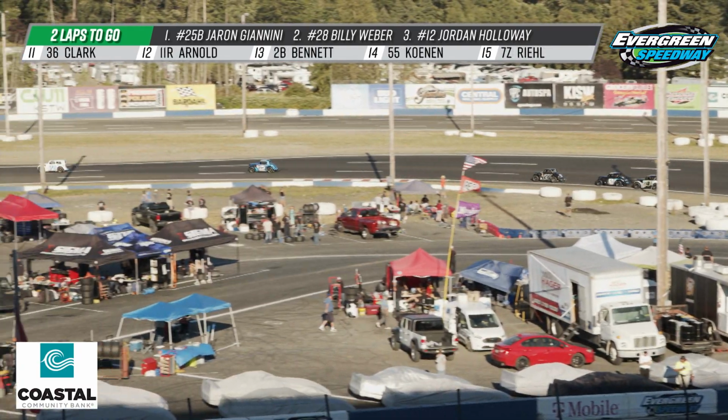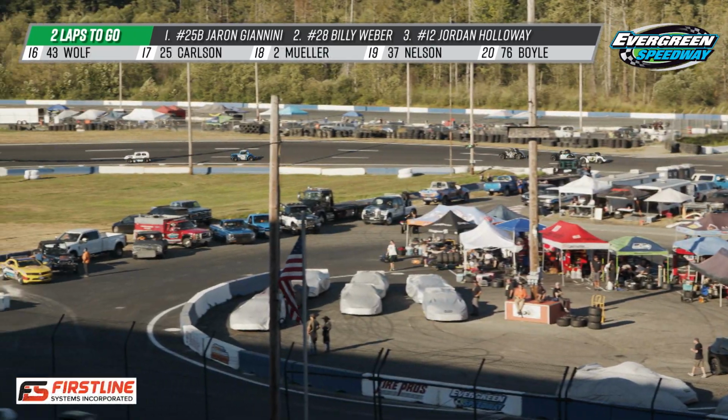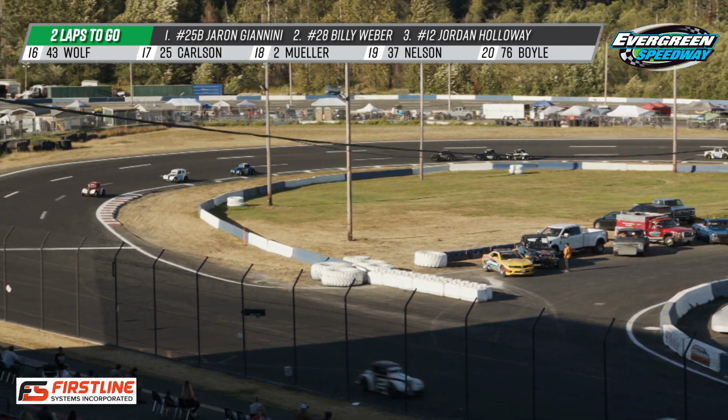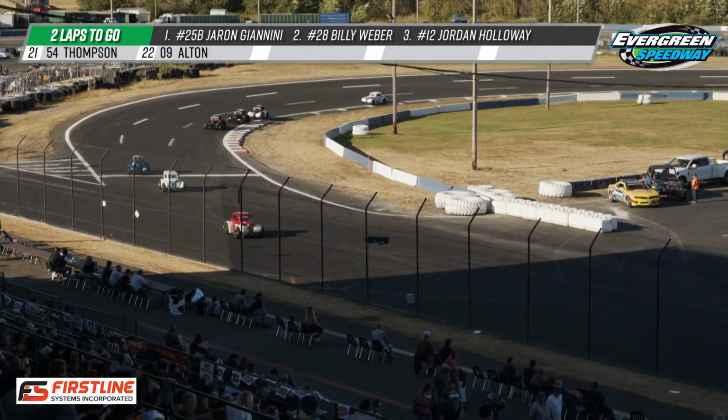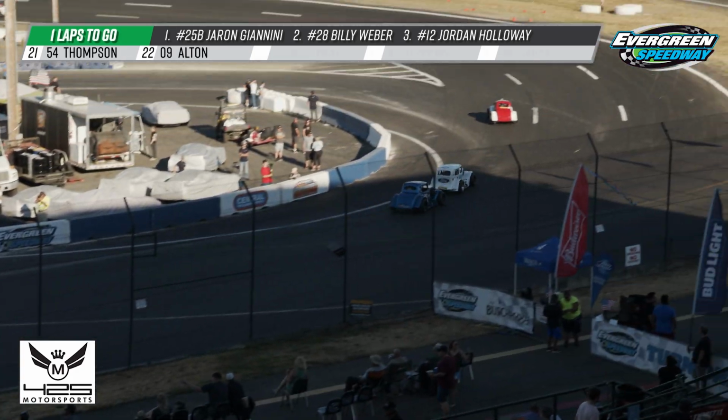And I don't think Billy Weber's out of the woods yet with Jordan Holloway now all over the back bumper of his car. Not much of a bumper left on that 28 car of Billy Weber, but he is getting a whole entire rearview mirror for both Parker Stevens and Holloway. But just 2 laps to go this time by.